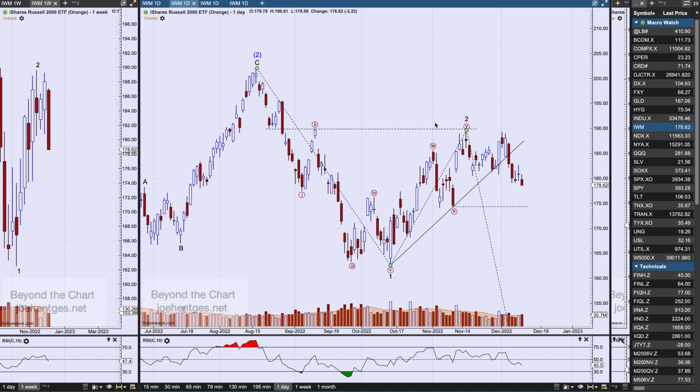And, you know, you get into wave 3s, like getting into wave 3 of a wave 3, a larger intermediate wave 3, and things can go south very quickly. So be on alert, because that's exactly what can happen in a wave 3, especially when you're in a third of a third type of thing.